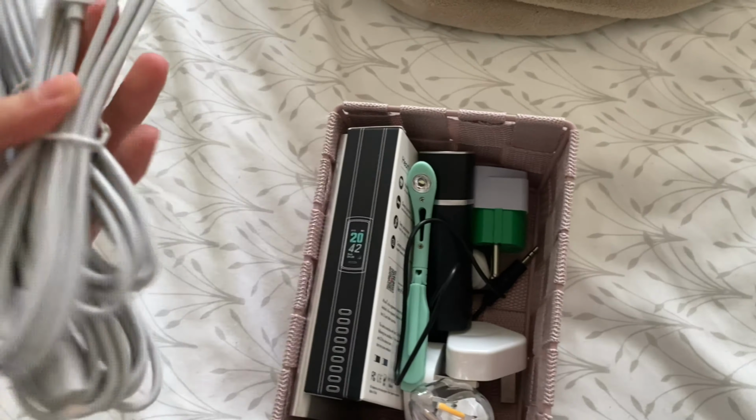And then, oh my god, I love this lighter so much. It's a pineapple lighter. I've also got this little sticky thing from Amazon, and I put my laptop charger there. It's little turtles from my dad.